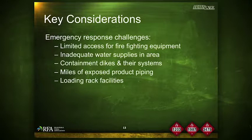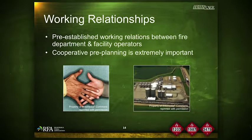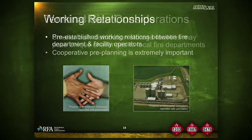Liquid product terminal operations can be very complicated, and responding to a fire emergency can be very dangerous to personnel. It is also not unusual for terminals that were originally built in remote areas to now be surrounded by commercial and residential growth. Again, pre-planning is extremely important, and pre-established working relations between the fire department and the facility operators cannot be overemphasized.